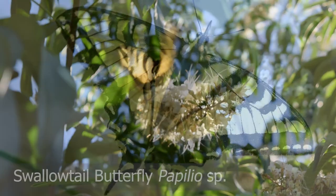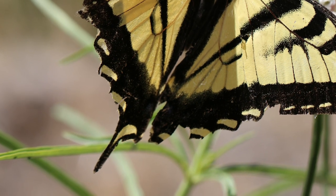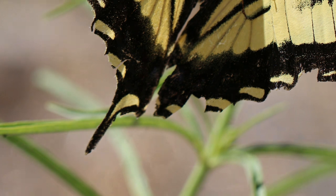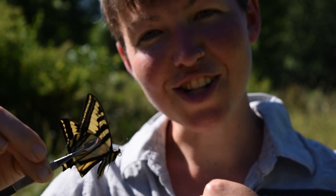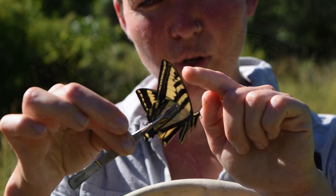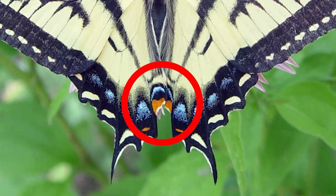And as you can see, it's missing part of its tail right here, probably because a bird or some other predator mistook this for actually its head and went after it. And this is actually a tactic that these swallowtails use to escape predators. So this butterfly is still alive and well. You can see it has a lot of really beautiful scales on its wings, the black and yellow. And a really good diagnostic feature for a lot of our swallowtails is actually on the tails. They have these eyes that can be red or black or blue.